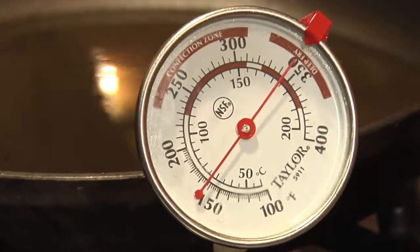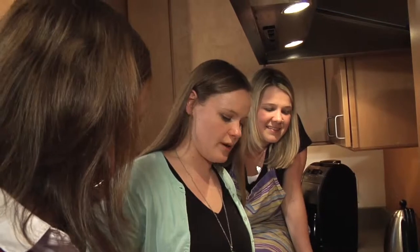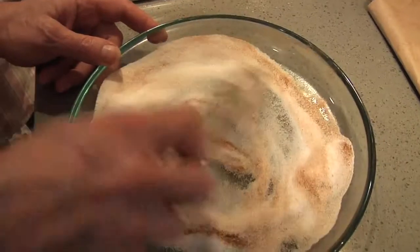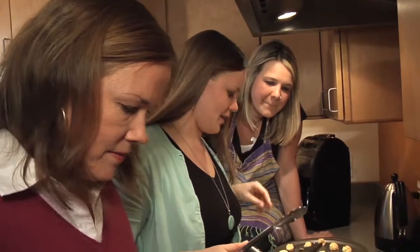Once all the dough has been formed, it's time to get to the good part. It's time to fry them up. So what we've done is we've heated some vegetable oil in a skillet to about 325 or 350 degrees. And while your oil's heating, whisk together some cinnamon sugar. We're gonna dredge the donuts in that when they come out of the oil.